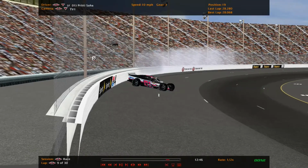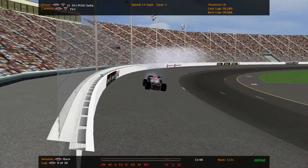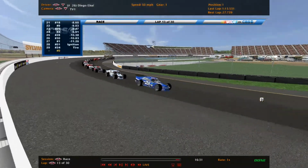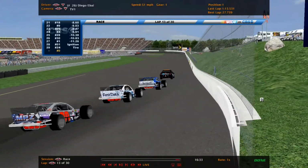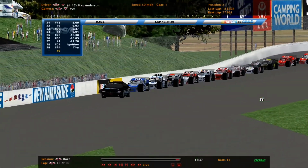But there you have it. Second yellow of the day. And the 01 will be the first one out of the race. We'll take you back. Lights are out. Here we go. The 24 is actually out for a tire. A lot of tire problems, and Al Legacy's now up in smoke.